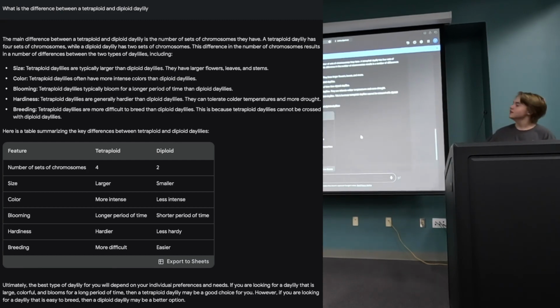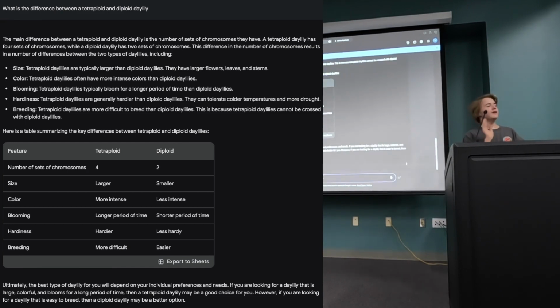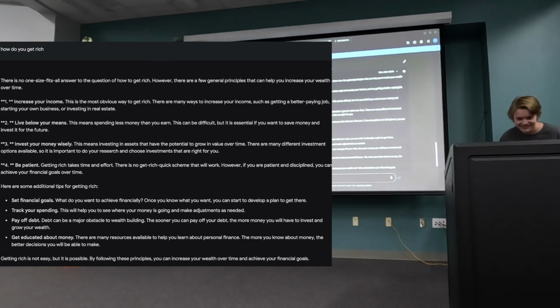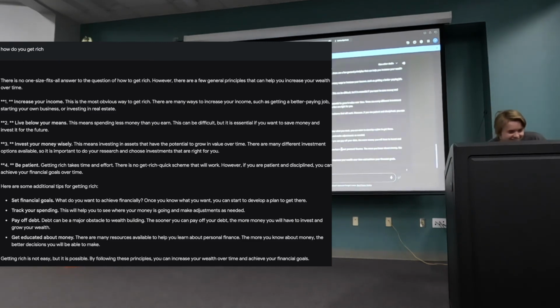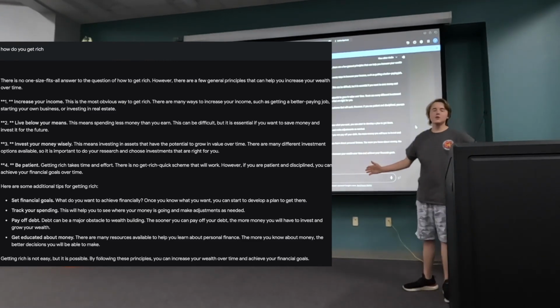How do you get rich from daylilies, you tell? Get rich. Don't care how. How do you get rich? Win the lottery, I guess. An algorithm. Go back in time and invest in Microsoft. Oh my gosh. One size fits all. Get educated about money. Anybody got any other questions to ask?